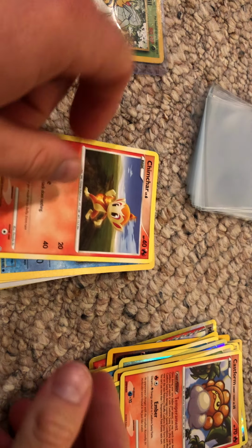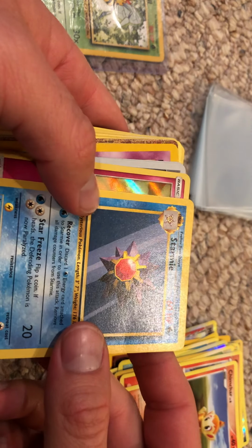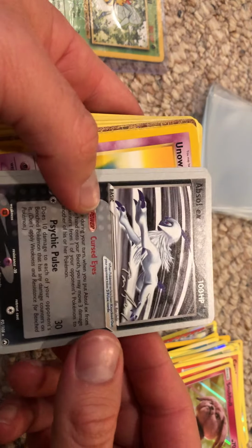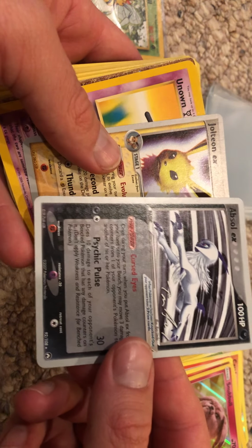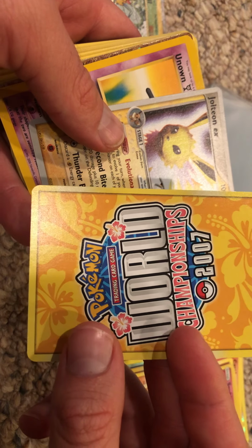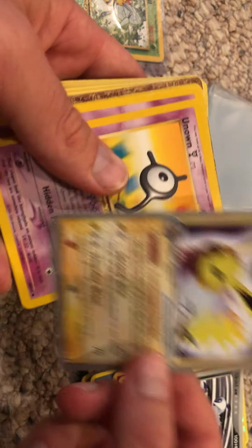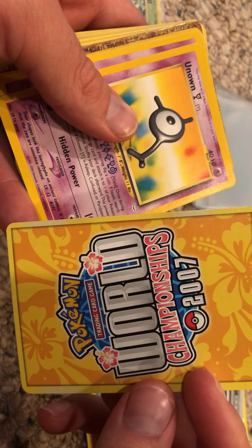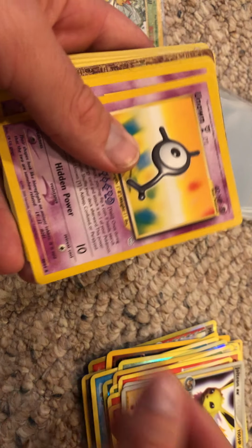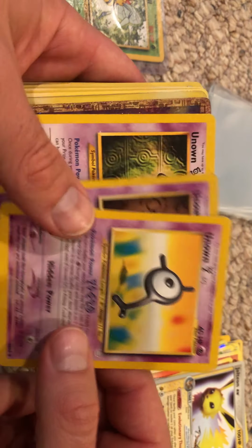So now we have a Chimchar, and this Starmie has quite a bit of damage. That's pretty upsetting. This Snubbull came pretty well, and this Absol actually came in really good condition, despite the packaging. I'm still learning about these Pokemon World Championship tours. We got a Jolteon, which is also Pokemon World Championships. I've seen some ones. I haven't seen the 2007 ones. Unknown, Y, Z, E, S.